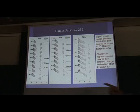And we think that the main difference is probably just the angle to the line of sight. The jet twists around in the sky a little bit, probably changing by only a couple of degrees in its actual pointing. In projection, it looks like a lot more. The Lorentz factor may or may not be variable, but all of the variability that we see in the apparent motions can be just due to changes in the jet direction.